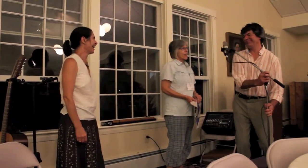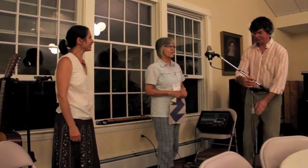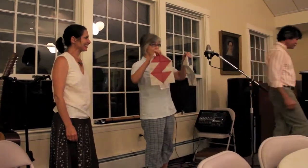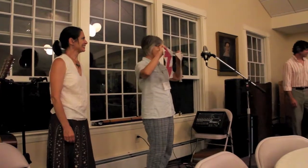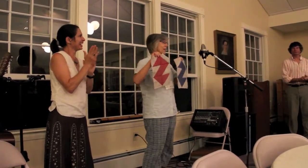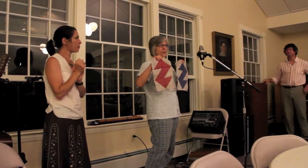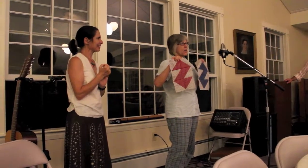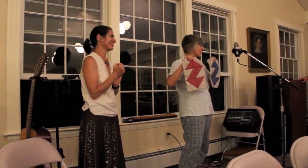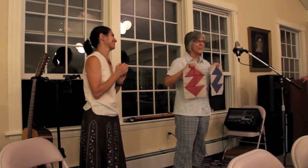Equally as talented. I just got here at noon, and I took the Z class today, so these are my little Z's. I'm really happy with them. I just wildly cut fabric. I didn't try to make things straight and stuff, so I thank you for the encouragement to just go with it. So anyway, thank you.